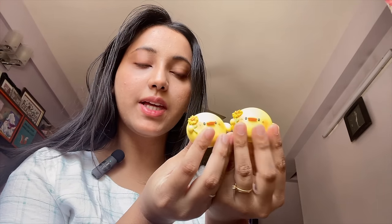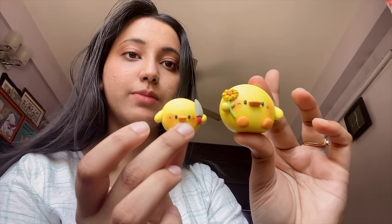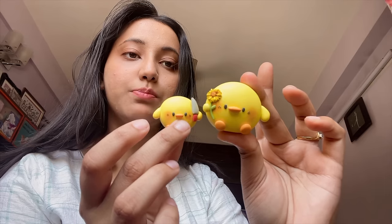Hello, it's 2:30 PM right now and I just finished making these 2 desk friends. These took me a lot of time to make, mainly because these are so much bigger than my normal jams. Like, this is a normal duck jam that I make and you can see how much bigger this one is. So with bigger pieces like this, it's very important that you smooth out the surface very well, because otherwise it will form cracks. So I took a lot of time just smoothing out all the cracks.